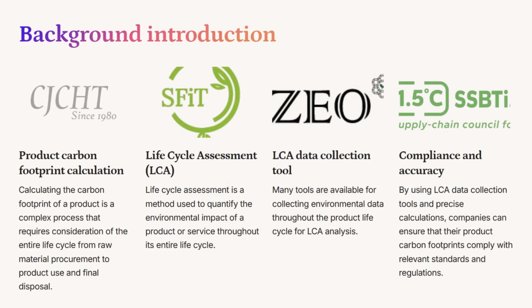Before we dive deeper, let's explore how different organizations play a role in carbon footprint analysis and sustainability efforts. Product Carbon Footprint Calculation, Meeting Customer Needs, CJCHT. Every product has a carbon footprint, and companies like CJCHT need to calculate it accurately. This process involves evaluating the entire life cycle, from sourcing raw materials to production, usage, and disposal, to meet sustainability goals and regulatory requirements.